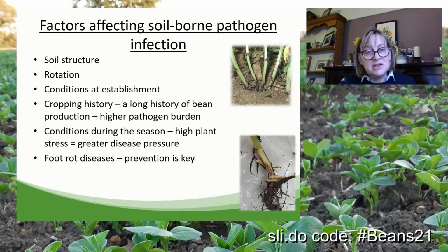Conditions during the season are difficult to mitigate, really, because we have had some really hot springs and early summers. When the plants are under high stress conditions, we do see greater disease pressure from the foot rot diseases as well as other diseases. So I think it's really about getting them into the right conditions to help reduce pressure before we even get started. Prevention is important because there's no chemical control for foot rot diseases in beans or peas.